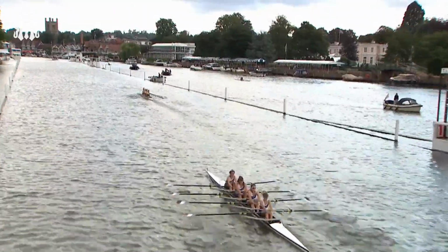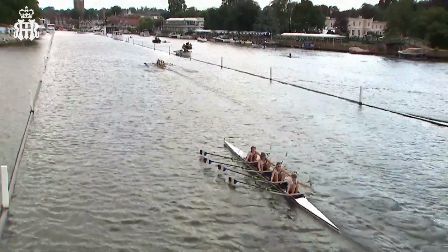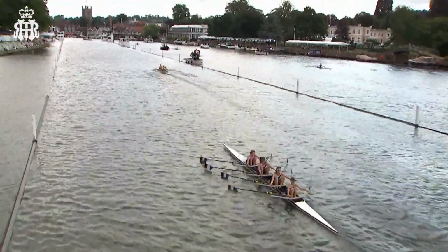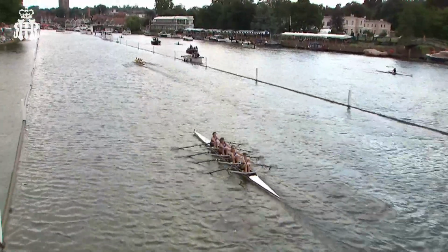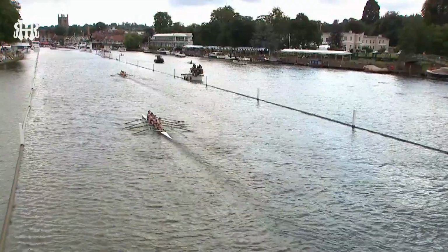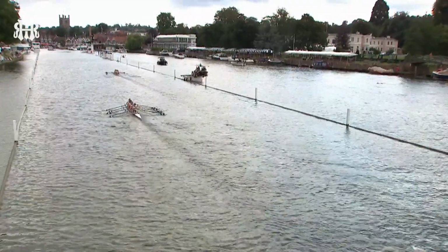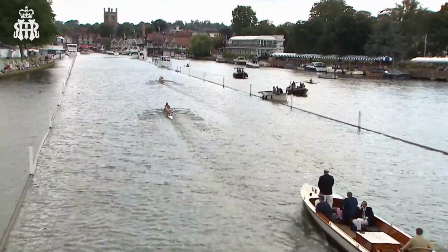They're starting to drift into the middle of the course, as sometimes happens, getting a bit tired and not maybe paying so much attention to the steering. The umpire will keep an eye on that, but they're not being too much disadvantaged. The leading crew from Peterborough is far enough ahead that they're not disturbing the water for them so much. So as long as they're safe, the umpire will just keep an eye that they're on the left of this 24-metre wide track.